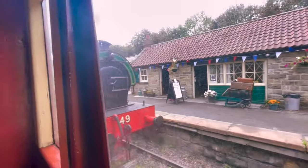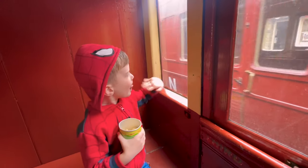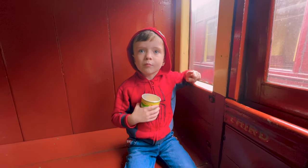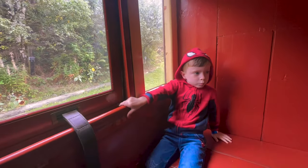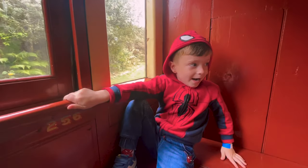Oh, look, there's another train. Anyone in the train? That's Percy and we are on Percy. We're on Percy, yeah. We are on 256. Well done, we are. Have a look out. Whoa! You okay? Yeah. Look, we're moving.